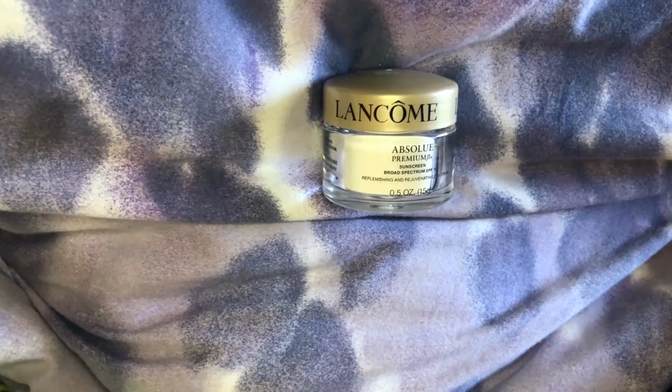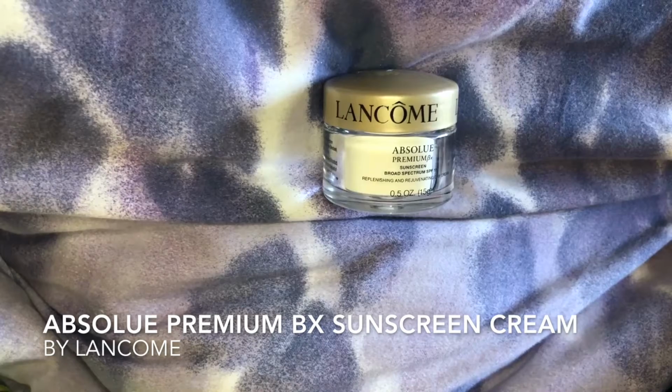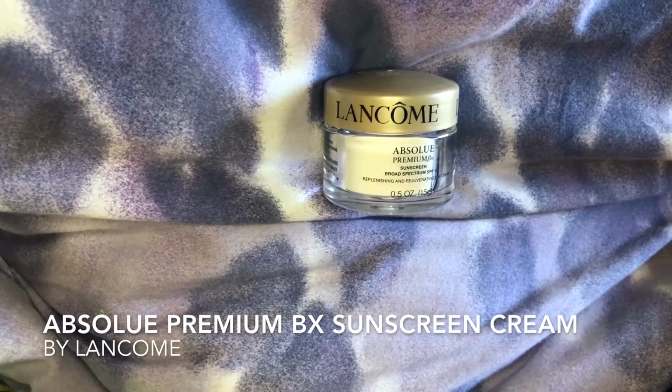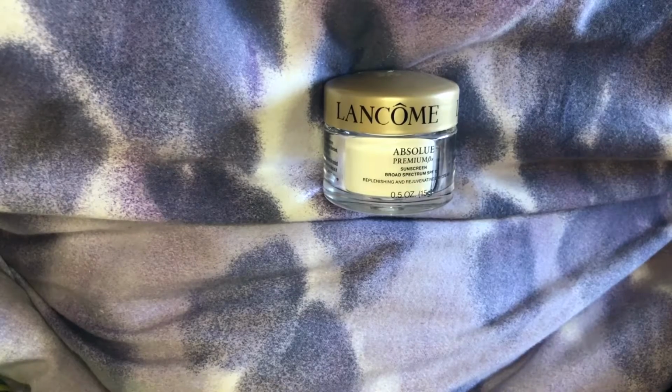Hello there, beautiful people. Today I am taking a look at the Absolue Premium Bx Sunscreen Broad Spectrum Cream in SPF 15 by Lancome. This is not a cheap product, but it is a real huge favorite online.